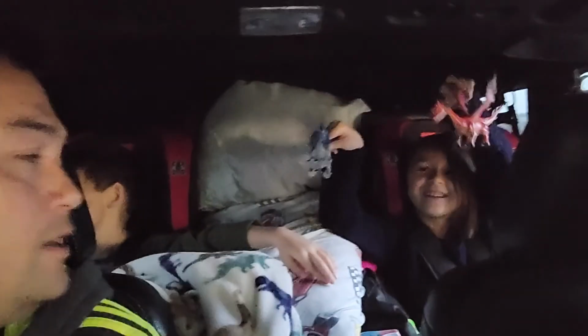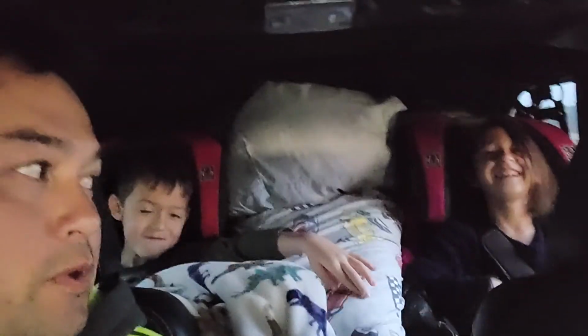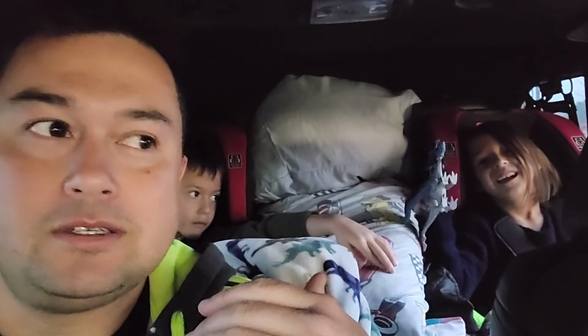So as you can see, we are loaded to the gills here. Maybe we're so full that we're packed up with pillows and the kids can't see each other. Maybe it's because we're so full, or maybe Dad was just smart on that. That's it, no more talking, put the pillow down.